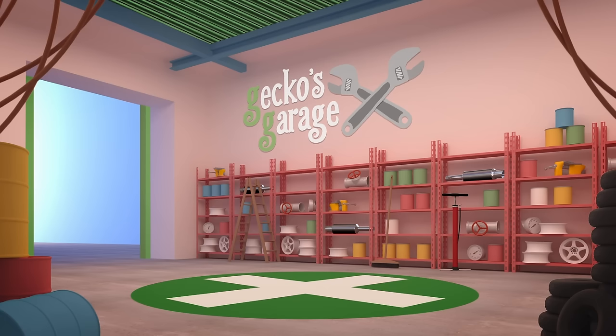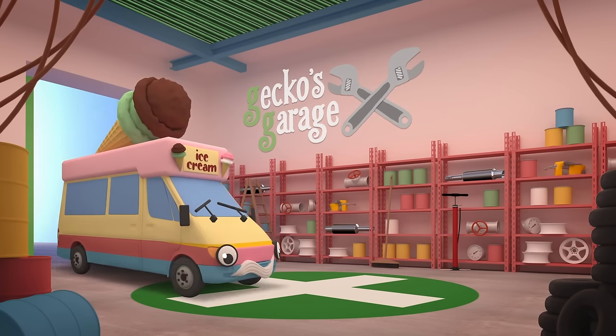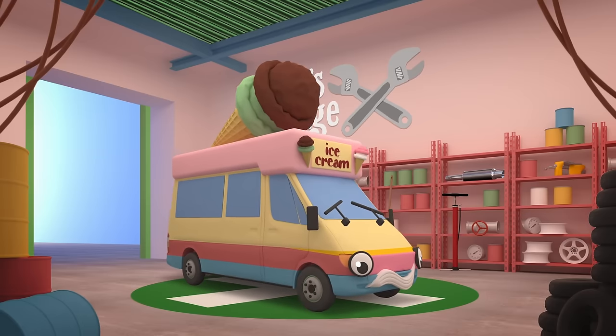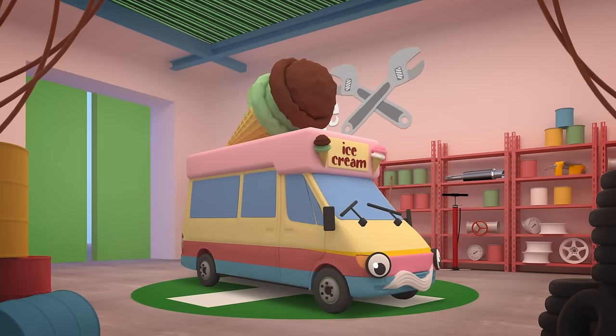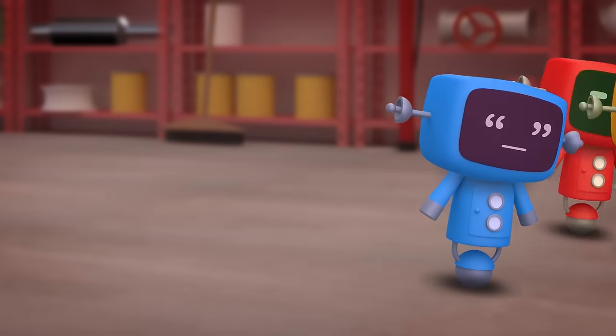Come on inside the garage. I have a feeling that your freezer might be broken. Let's get the mechanicals to take a look at you. Go, go, mechanicals!